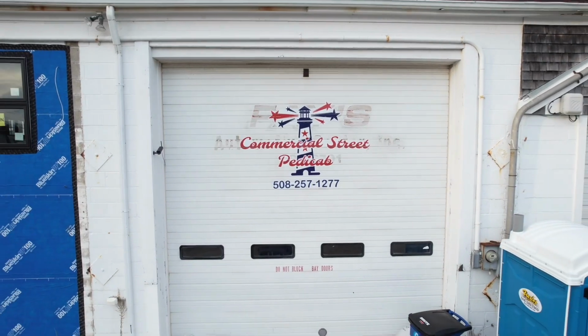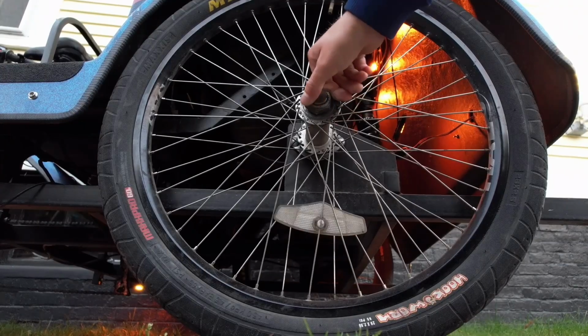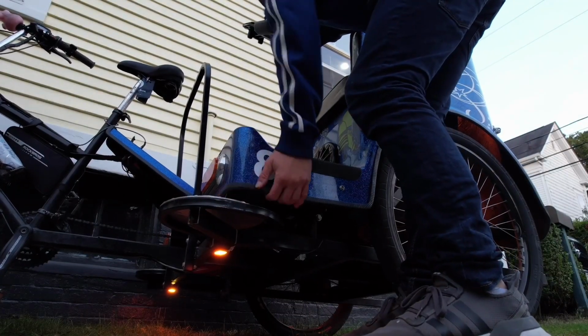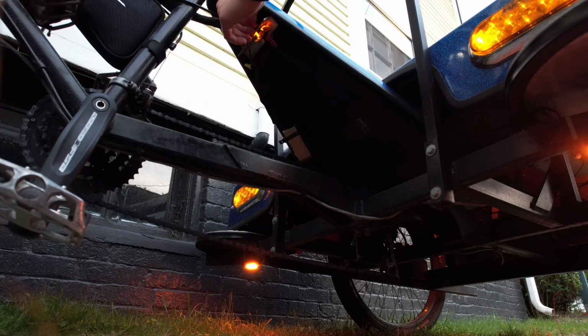Let's talk about the shop. So before you leave the shop every day, check your nuts and bolts. Check to make sure your fiberglass trim is up. And make sure you turn your lights on or off if it's daytime or nighttime.